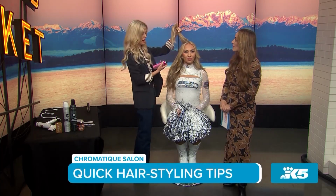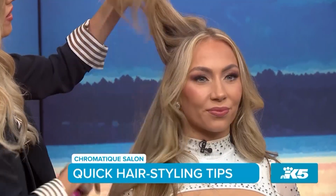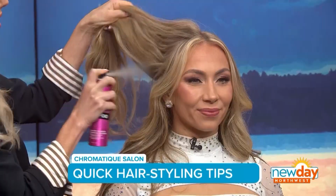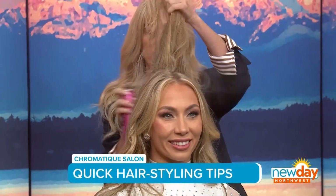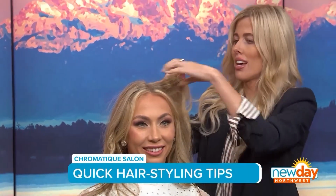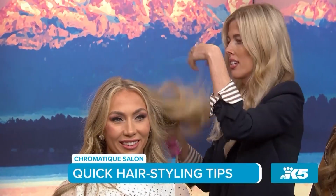Okay, so now we have Redken dry shampoo. I'm taking 1-inch sections and I'm just spraying the dry shampoo. This will get any oil that might be in there, and then it also gives us some texture and a little bit of volume. So this is a really quick trick for the ladies that don't want to always be washing their hair every single day. And what's your take on that too? Should people be washing their hair every day?